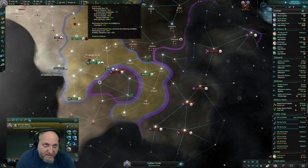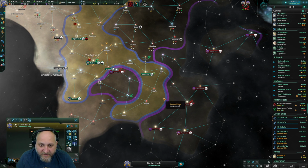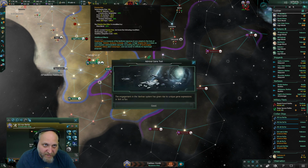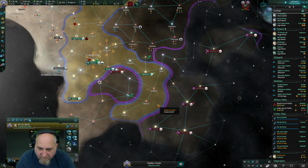And then maybe if we get to like 400 and then we have an opportunity to make it like negative 50% for something, then it'll be a real big payoff for us. Gale speed trait granting the following effects. Sublight speed. Cool.